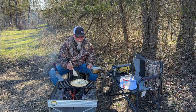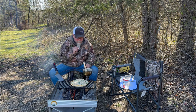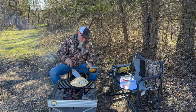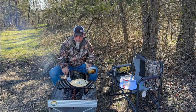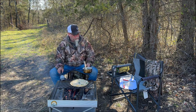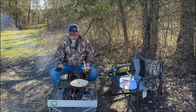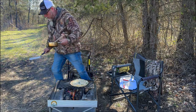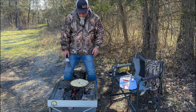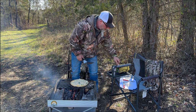I believe that's about all the sauce it needs. Yeah, it's coming right along. Or maybe I should put it on that cutting board. As a thought. Let me go put this over here where I can put a lid on it. Oh yeah, looking good.